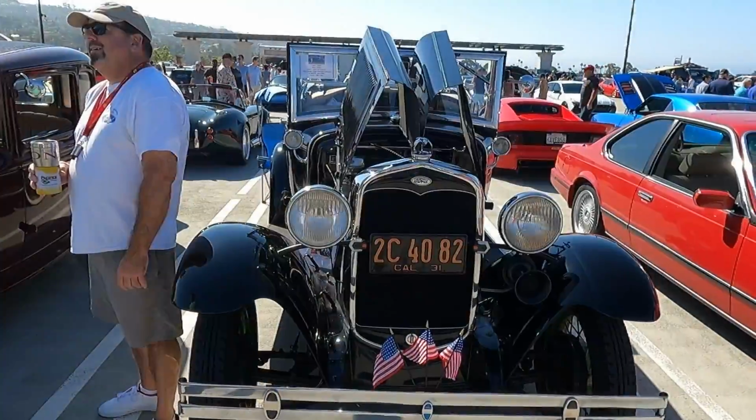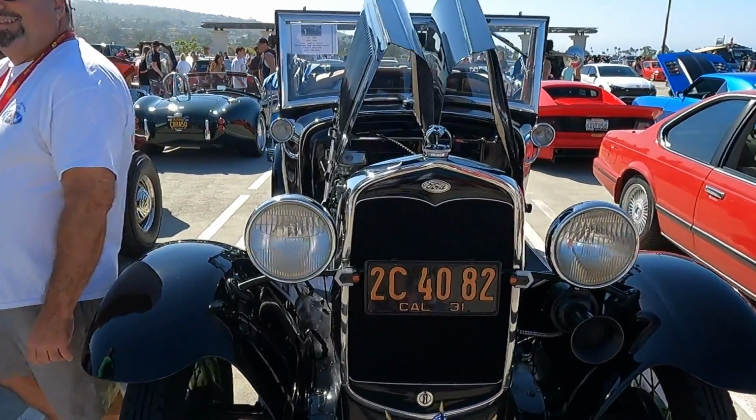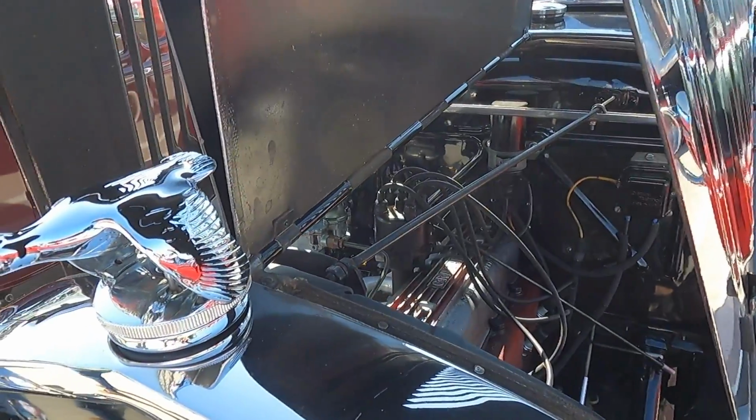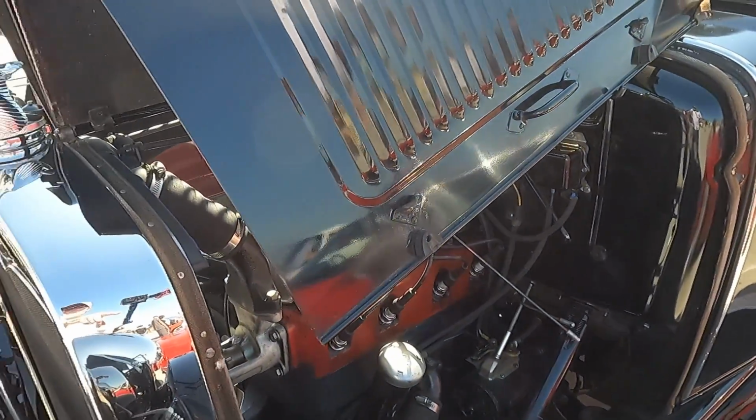We got such a great lineup of cars through here, starting off with this 1931 Ford, really cool Model A. Notice the motor in it. I don't believe this is what it would have come out of, because you'll notice it's not a flathead motor. This is an aftermarket motor.